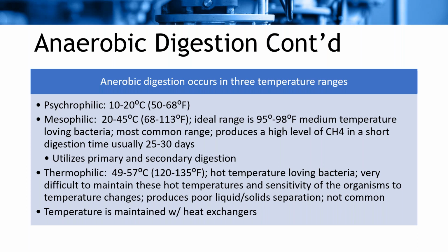There's also thermophilic, which is a very hot temperature loving bacteria. And this can be difficult to maintain because of those high temperatures and the sensitivity of those organisms if you go below those temperatures. It's not common to be used because it also produces poor liquid and solid separation. And temperatures are typically maintained with heat exchangers.